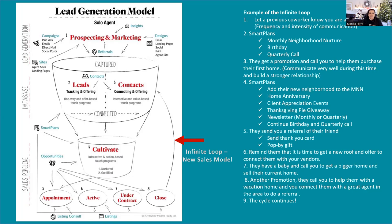Then, because you stayed in close emotional proximity to them, when their friend or neighbor says, I think I'm going to go ahead and sell my house, your name is the first one that comes out of their mouth. And then you get that piece of business. You're now at two. You thank them. You drop by with a gift. You remind them that when they got their home inspection done on their starter home, there was only 5 years of roof life left.